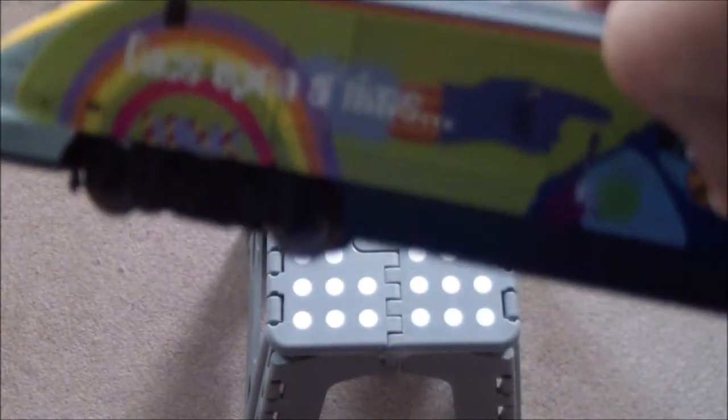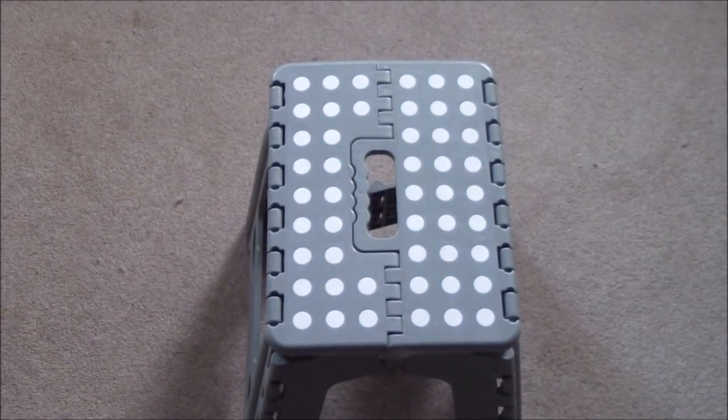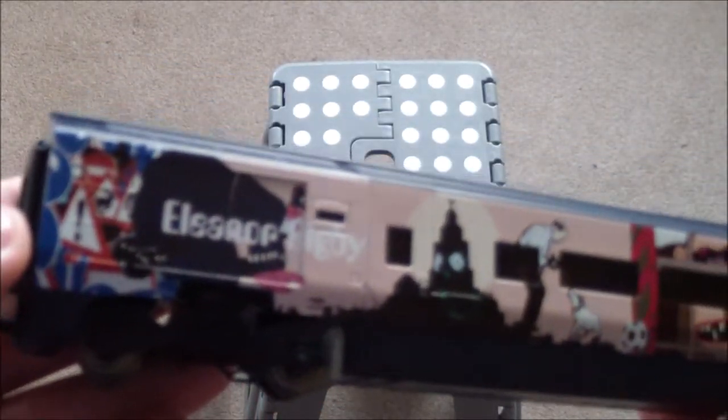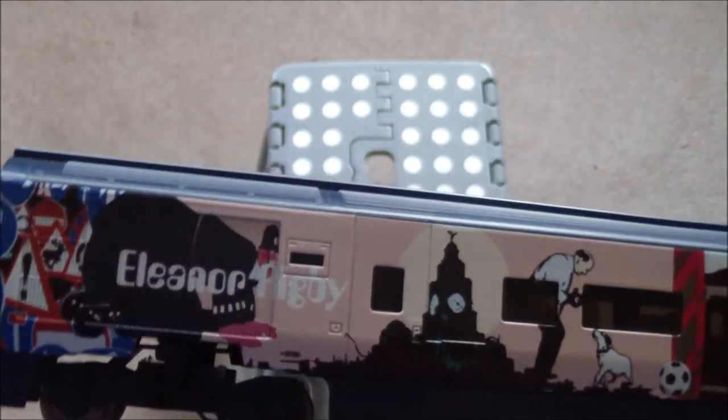What I will do is, since we've looked at the power car, I'll put this to one side, and we'll have a look at coach number one, which, as you can see, says Eleanor Rigby on the side, which is the second scene of the movie.